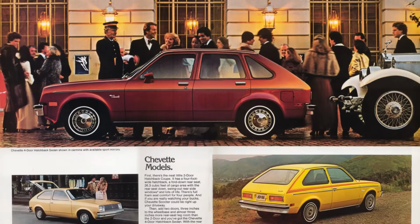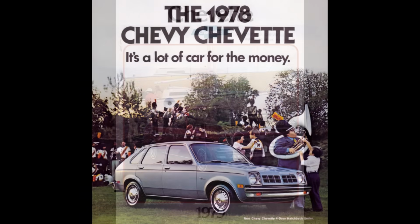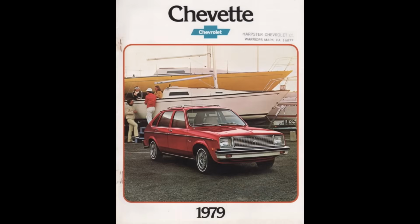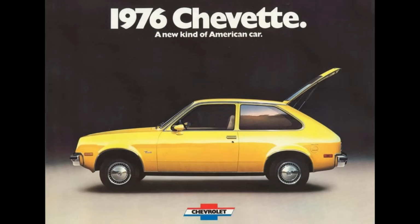In fact, in 1979 and 1980, it was the best-selling small car in America. More than 2.7 million cars were produced during its lifetime. This was another car that was mechanically troubled, and it's probably not one that you'll ever see at a classic car show. No one was ever really proud of it.